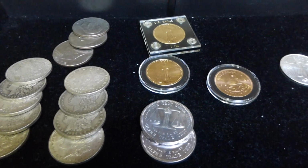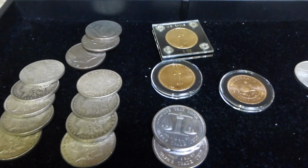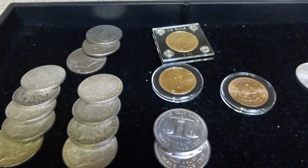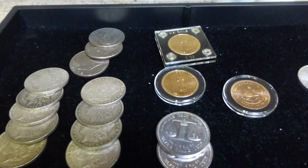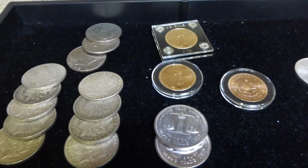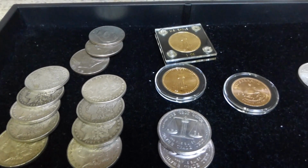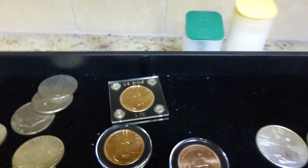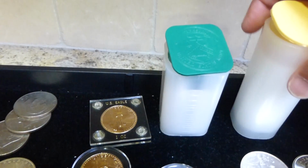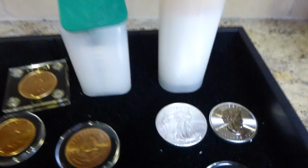I found a local coin shop that had some good reviews on Yelp, and paid them a visit. At the time, I was interested in expanding my gold collection and maybe starting a collection of annual ASEs. But sadly, the coin shop didn't have single ASEs. They just had rolls, you know, tubes of ASEs and tubes of Maple Leafs. So that's what I ended up buying.